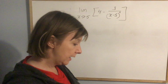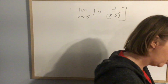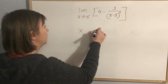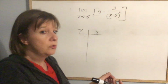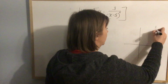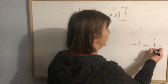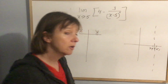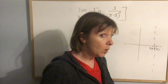So, again, what I would do is just do a quick table of values, and they want to know overall 5. So you have to know, what is it doing? So if here's 5, you have to know what it is doing on the left-hand side, so let's say 4.9, and what it's doing on the other side, say 5.1. Remember I said it's pretty much always going to be infinity or negative infinity. You just need to know which one.